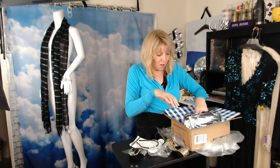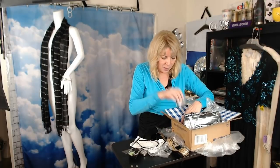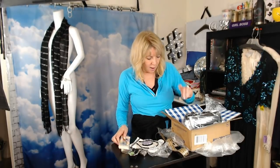But I've got all these makeup brushes. I showed it on Instagram. All these makeup brushes were like $1.50, $1.99, and a bunch of makeup, not the highest end of makeup, but new with tags. This Pacifica does pretty well. It's organic, made in Oregon. So these palettes were $1.29.